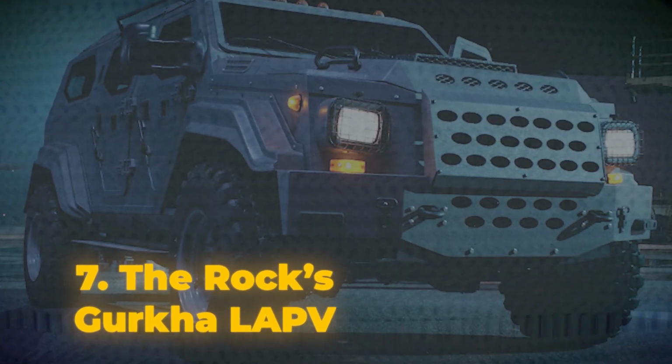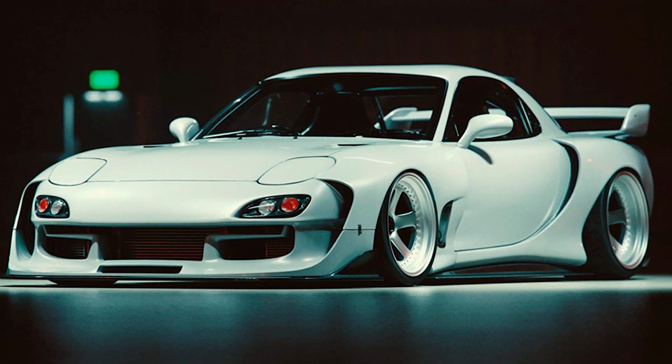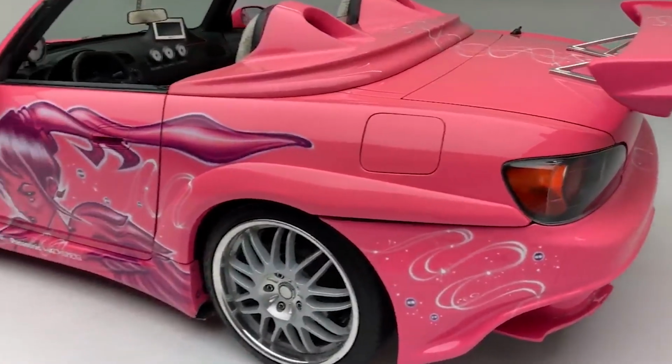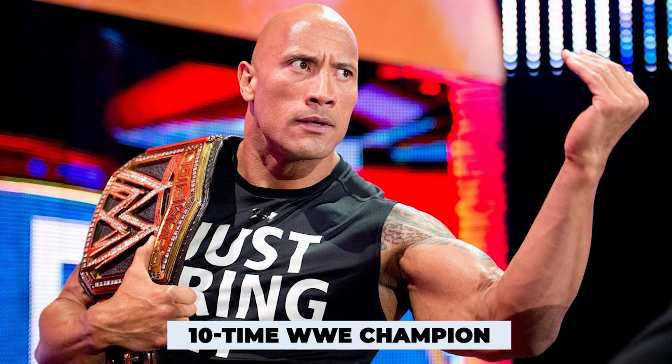Number 7, The Rock's Gurkha LAPV. When you've got Dwayne "The Rock" Johnson in a street racing movie, you can't just toss him into a fast JDM car. As much as we'd love to see him behind the wheel of Suki's S2000, the directors behind Fast 5 had better ideas for the 10-time WWE champion.